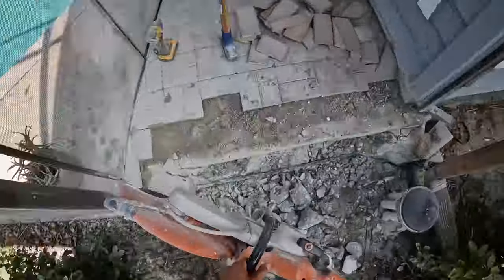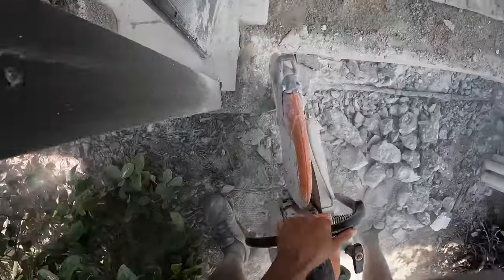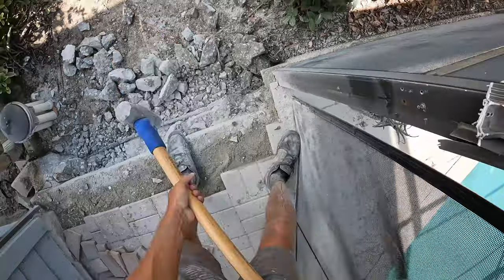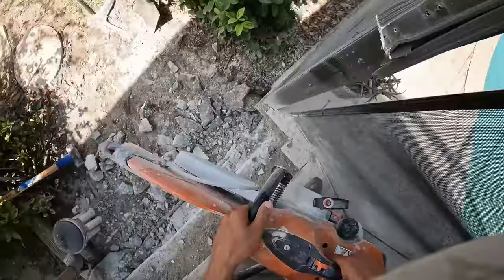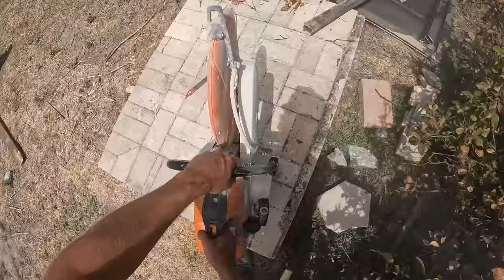So as you can tell, this footer did not come out very easily, which it's not supposed to. Footers are supposed to be the strongest part of your concrete foundation. This one had a big piece of rebar going along the side, which it's supposed to have, and it also had wire mesh in it. So it took us a little while to get this out. Wish we would have rented a jackhammer for this job, but the old sledgehammer and the saw did the trick like it normally always does, and we got it out.